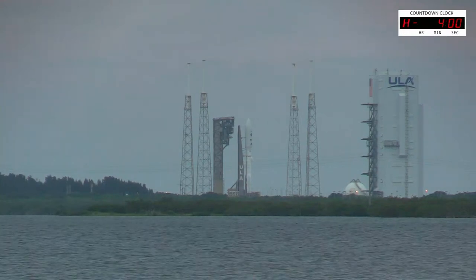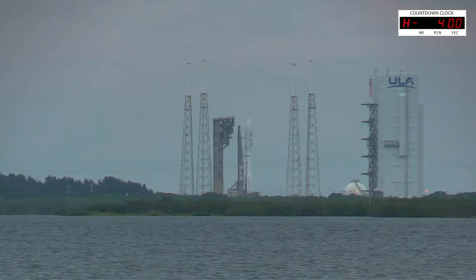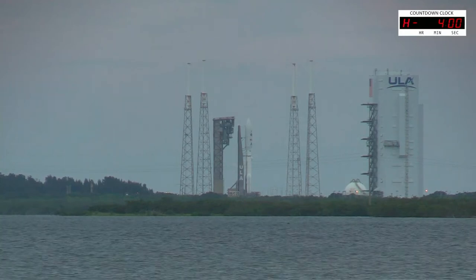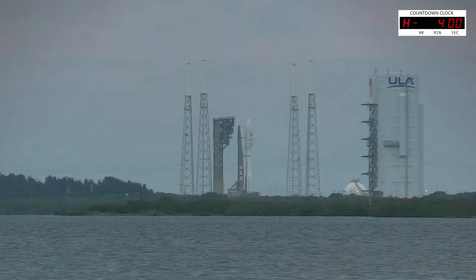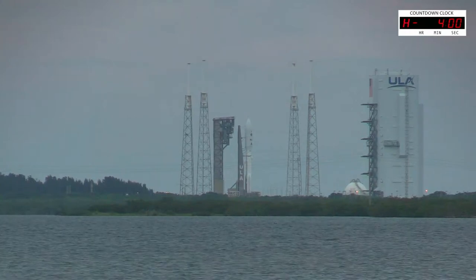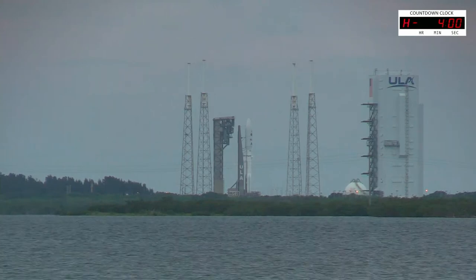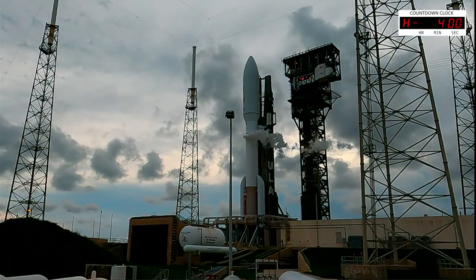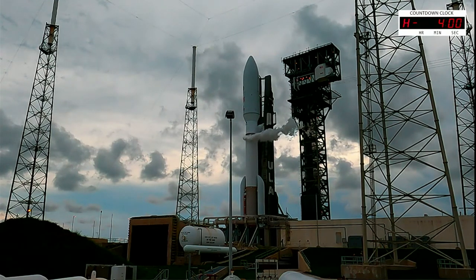Again, the countdown is in a hold right now, T-minus 4 minutes and holding. All of the launch preparations up until the point about 16 minutes before liftoff time have been completed. But the preparations beyond that L-minus 16-minute point have not been completed. So once those preparations pick up, we expect to be about 16 minutes from liftoff time.